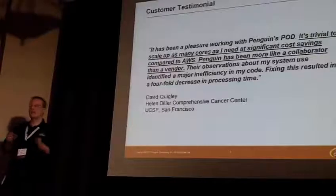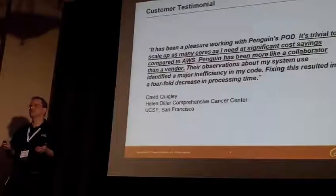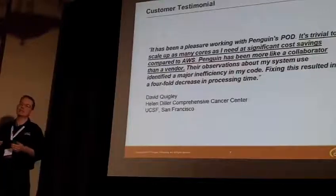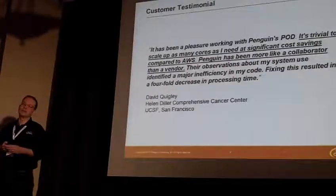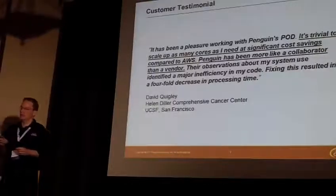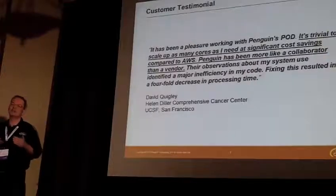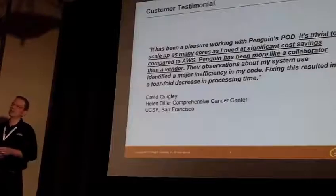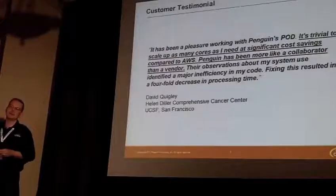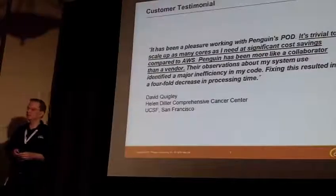And the other thing is along the lines of the comment that I just made, that we're more than just a provider of cycles. We actually provide application expertise that we make available to our customers when needed. So in this case, we helped this customer get a 4x performance improvement with his codes, because our engineers observed an inefficiency, pointed this out to the customer, and he was able to fix his code. So he saw us more as a collaborator than as a vendor, which we're very happy to hear.